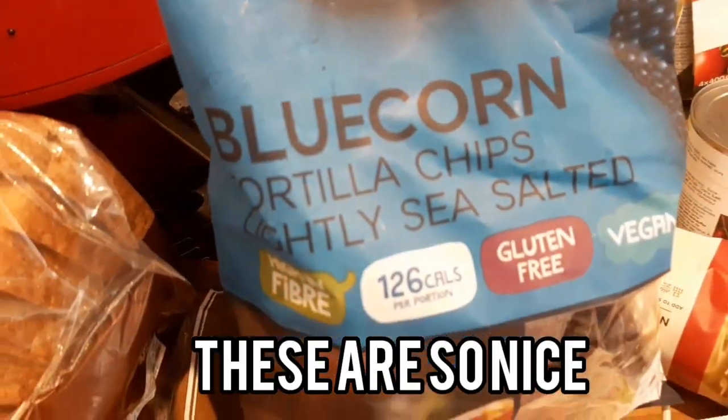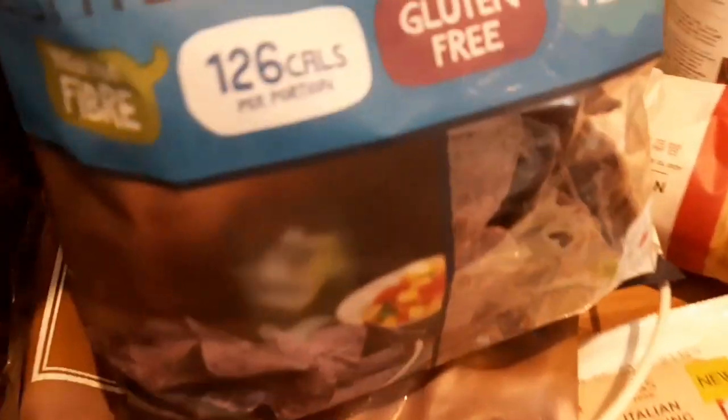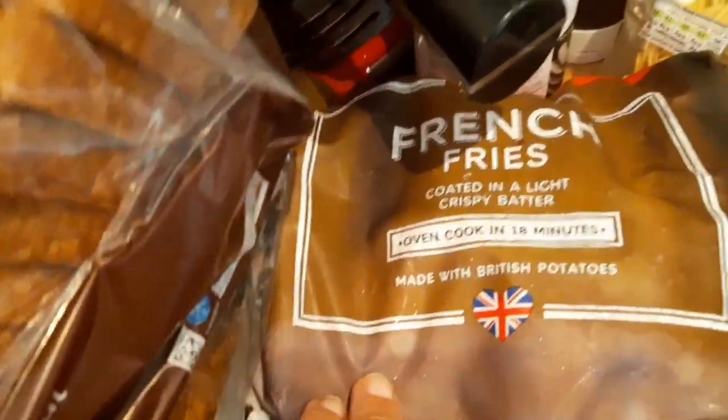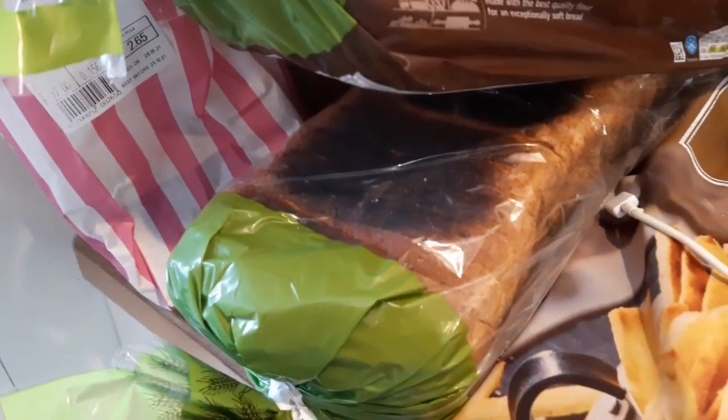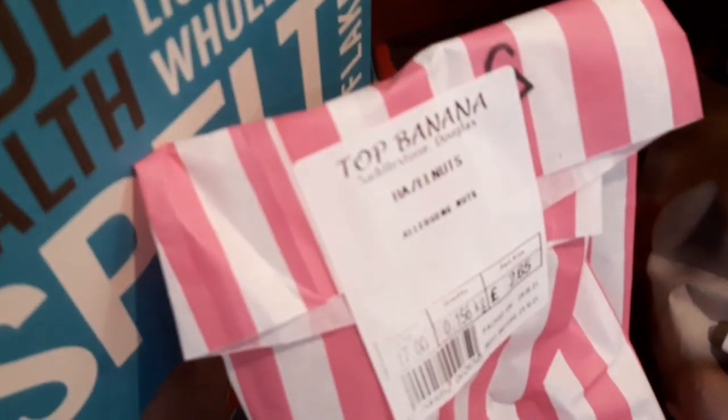These are blue corn tortilla chips and they're lightly salted, vegan and gluten free. You can't really see here, but they look like a purple colour. The fries and two loaves of bread, super soft bread. These were only 65p.